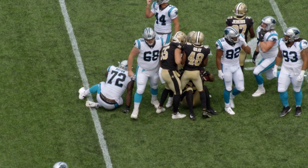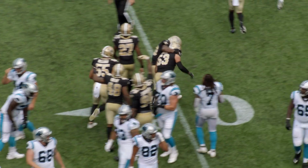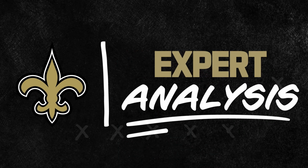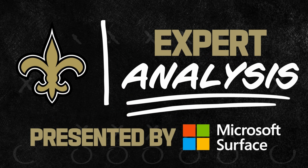First the block, I think, by Carl Granderson, and Zach Vaughn caught it, and then he had to break one tackle. That's maybe the spark the Saints were looking for. That was huge.